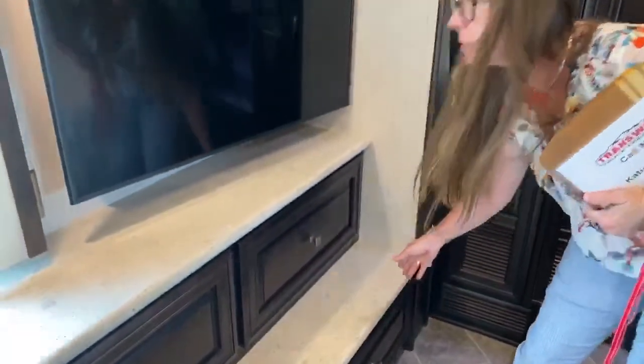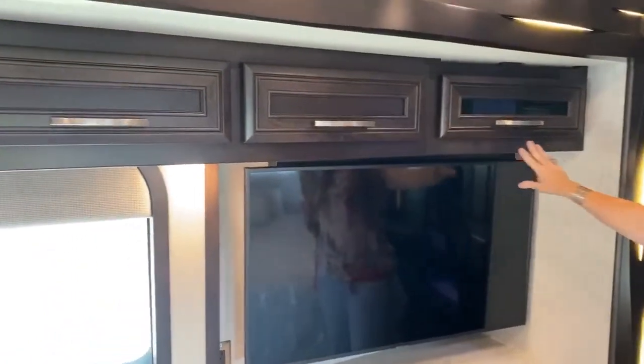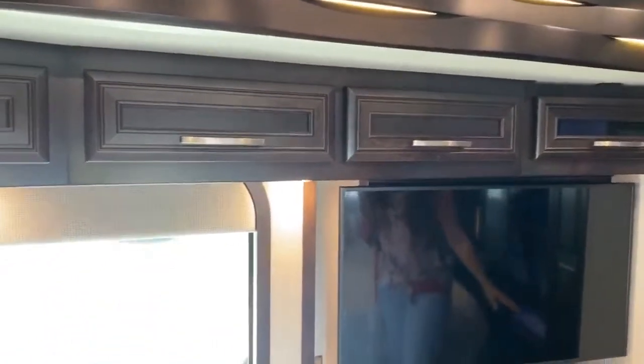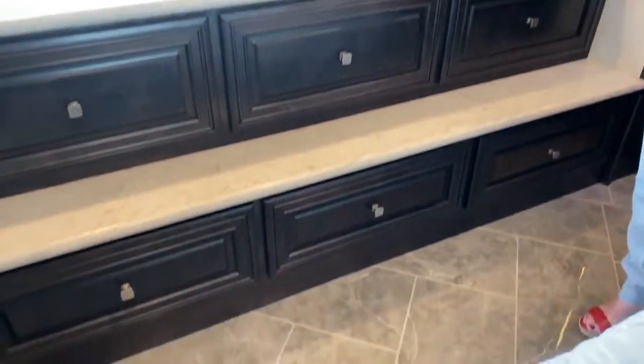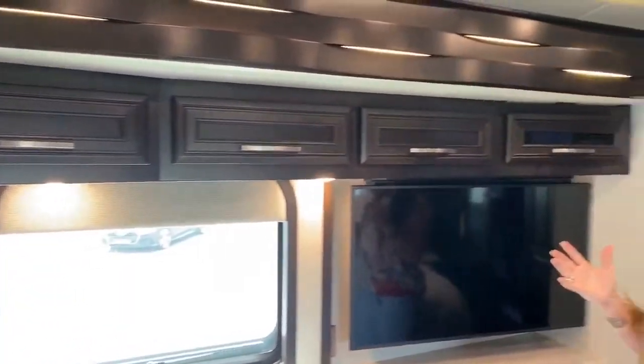And some things you might notice as we're going through here, the sable maple matte finish, just beautiful dark cabinetry, this high gloss polished floor, all of the trademarks that you would expect from a Newmar. But one of the better things that you have here is this has got a mid-bath. So we're going to go to the bath next.